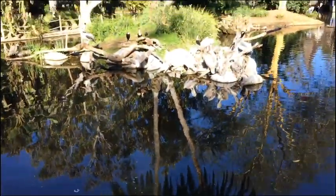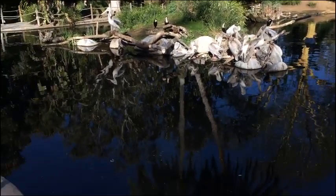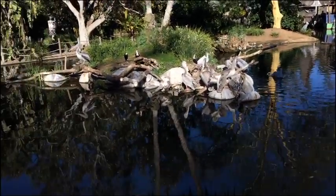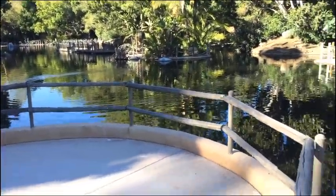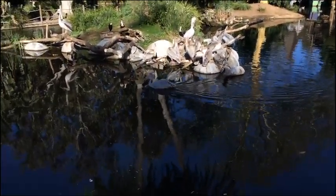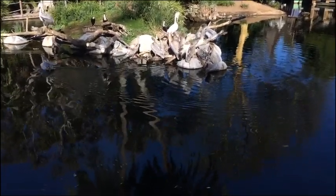Yeah. Ignore the previous video. We got Pelican Central over here. That one just took off. Oh, look at it. It looks like a duck. Yeah, I think it's like this dinosaur. Yeah, I've seen it. I think the zoo has one. It's, I don't know what it is.